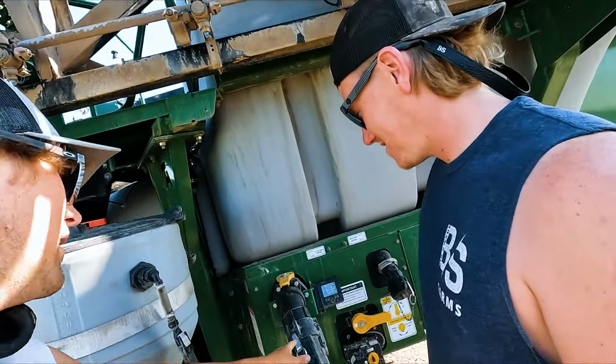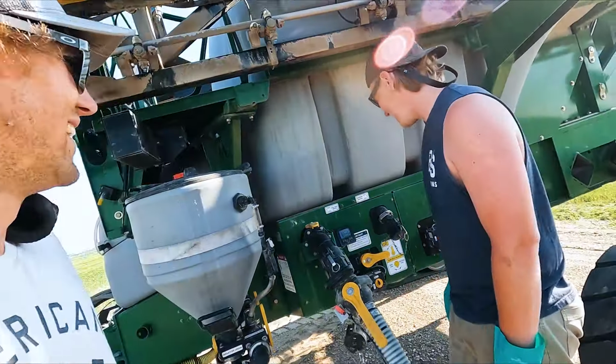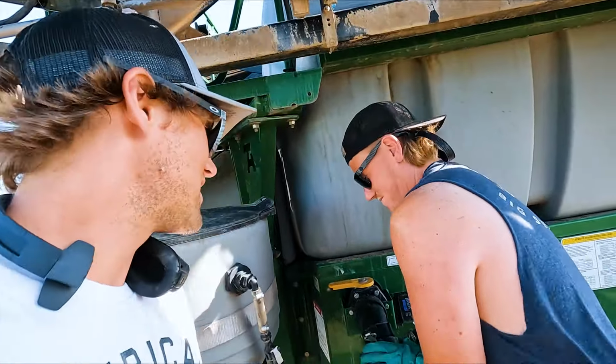This is one of them 3-bar ones, so as long as you have 1.5 clamp, you're good. You're good, okay. You know what perfectionist is? Look at that.